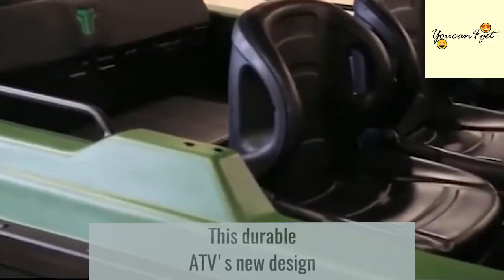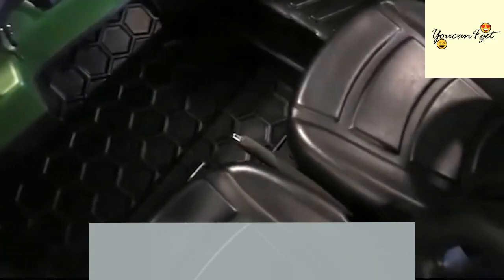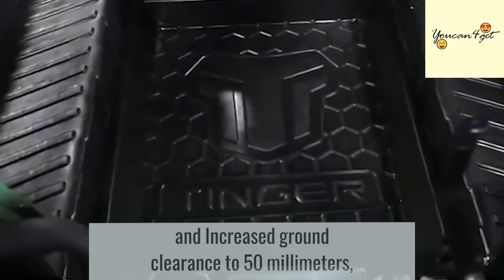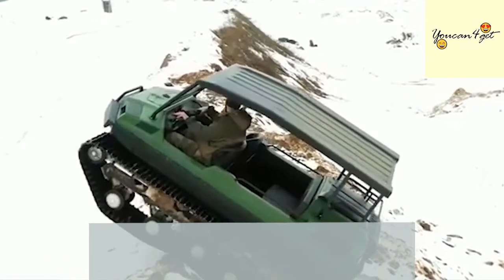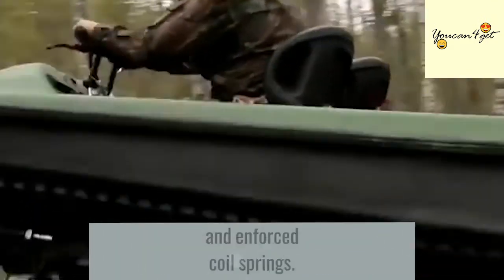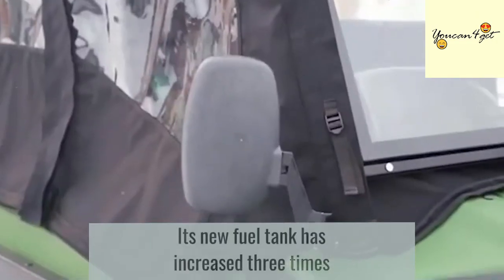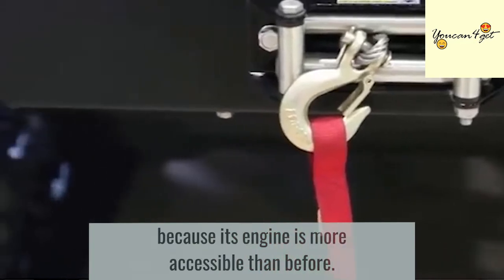This durable ATV's new design provides better weight distribution, which adds to its comfort. It also has improved steering and maneuverability and increased ground clearance to 50 mm, which improves its off-road performance. It also has reinforced suspension, which includes new drive rolls, enforced suspension arms, and enforced coil springs. Its new fuel tank has increased 3 times, and the maintenance is easier because its engine is more accessible than before.